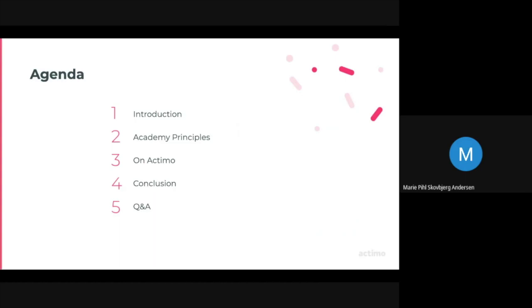Today, we are gonna go through a few points. It's going to last about half an hour. We're going to be a little bit delayed now, sorry for that, but we are going to start out with just a very short introduction. We're going to tell you about the Academy principles, so what principles guided us in building the Academy. Then we're going to move on to telling you a little bit about the Actimo way and how to set up an Academy to welcome back your employees in 15 minutes.